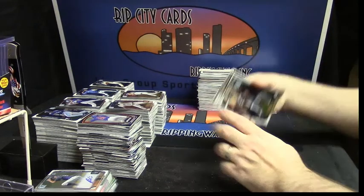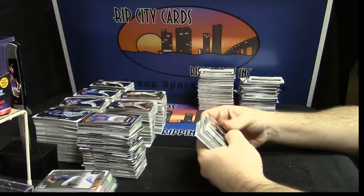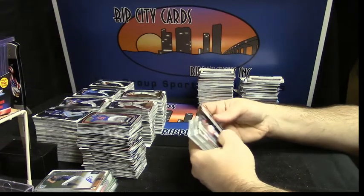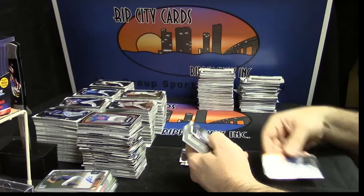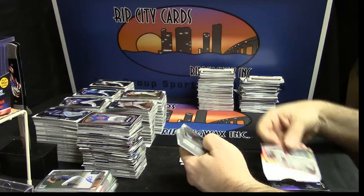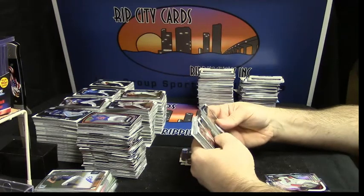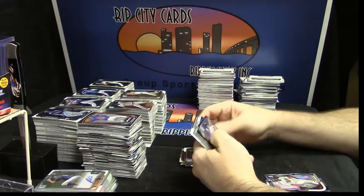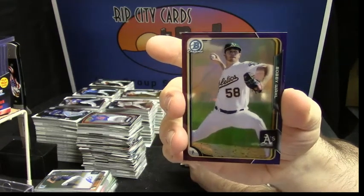So deGrom did get smoked. Oof. But maybe it wasn't that bad. That's Jackson Mini for the Mariners. Kenny Vargas die cut for the Twins. For the A's, 86 out of 250, Bobby Wall. Purple.